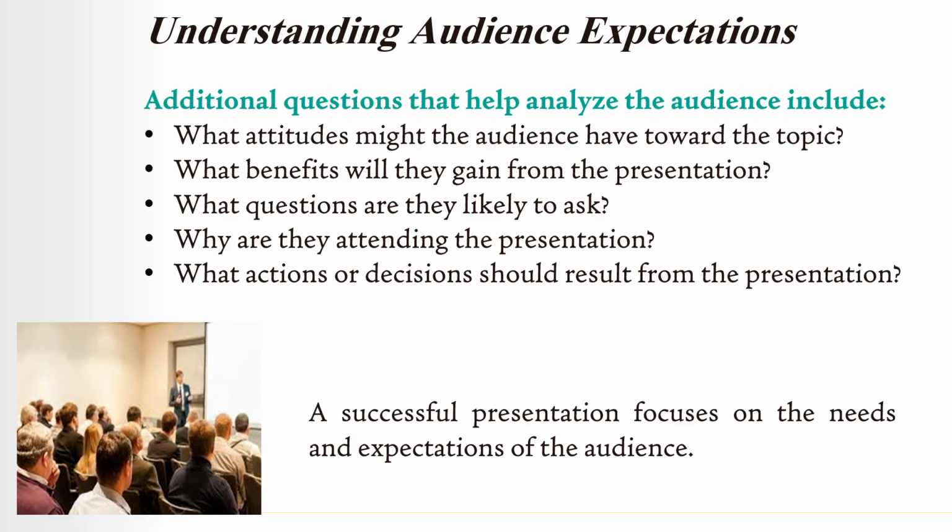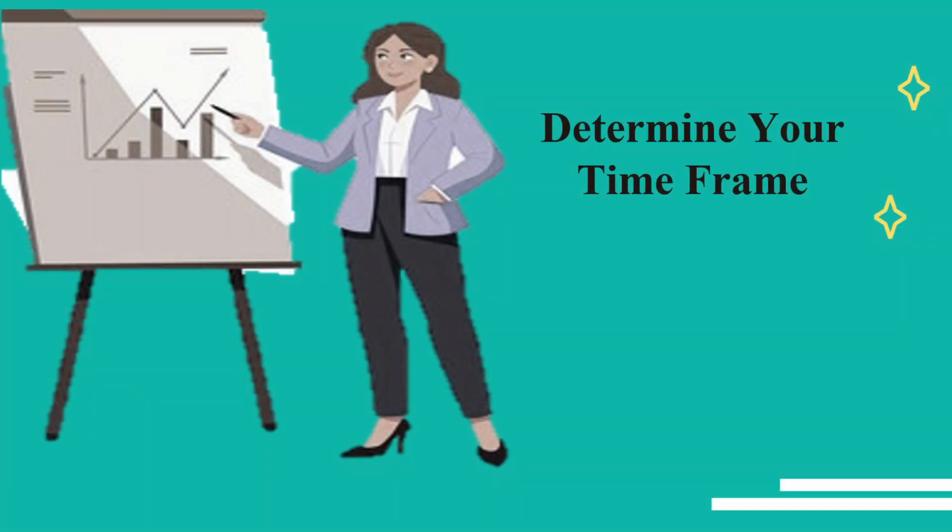What benefit will they gain from the presentation? And what questions are they likely to ask? Why are they attending this presentation? And what action or decision should result from this presentation? By anticipating these expectations, the presenter can design the presentation in a way that directly addresses the audience's interests and concerns. So after that, you need to determine your time frame.